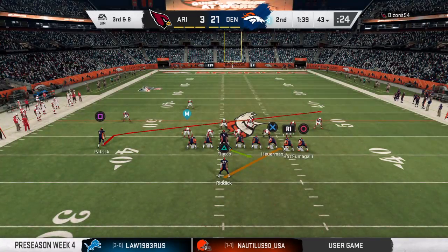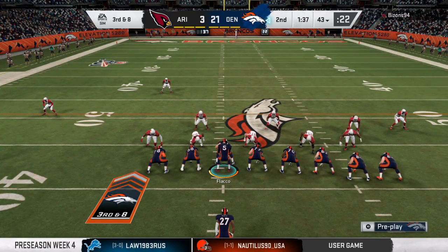Ready! Okay, Let's go, baby. They turn it up. Let's get that ball.